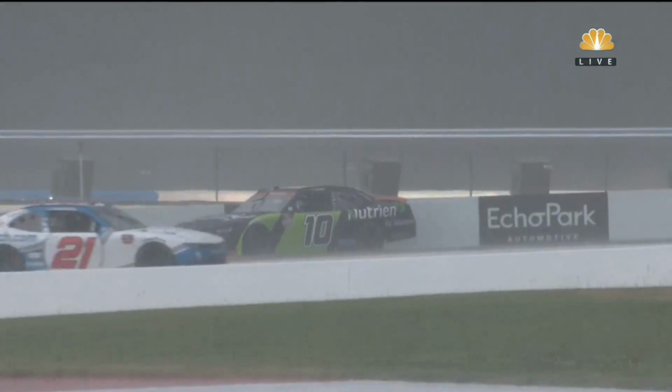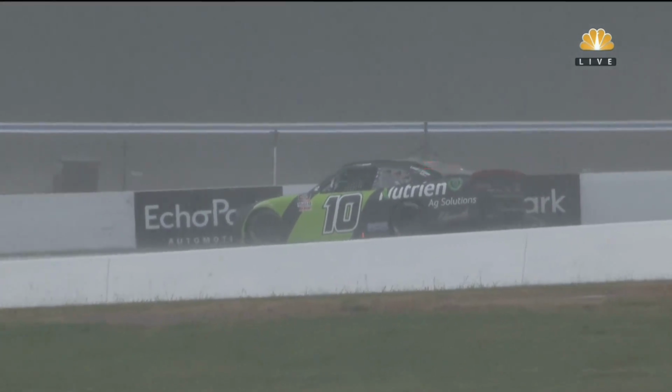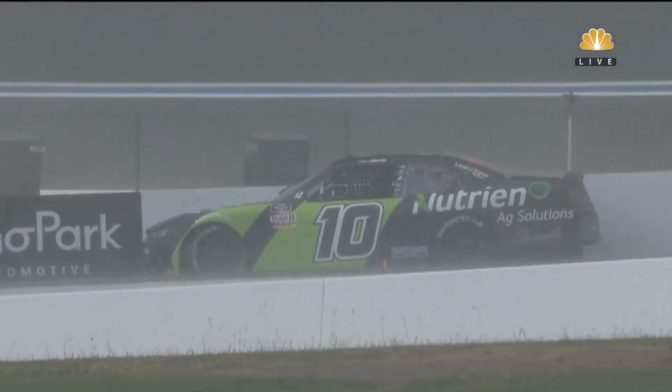Very little contact there, too, for Noah Gragson. Very lucky for that. Yeah, not to have more damage to take him out of the race. Just some light contact with the barrier. Then the 10 car just slightly collects the back of the car there. Also very lucky to come away with very minimal damage.